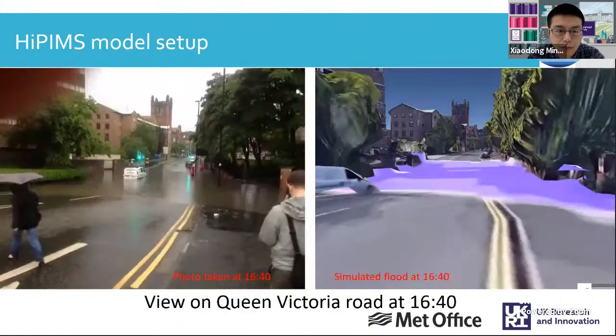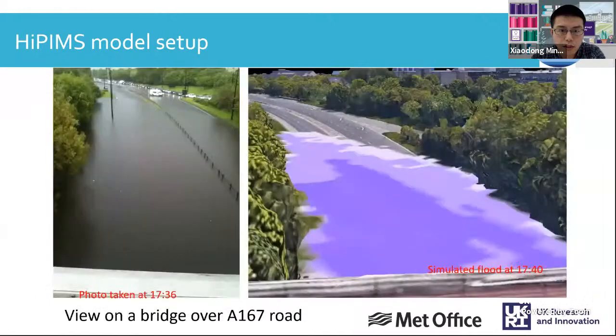Next slide, please. So to calibrate the model, first we use different parameters and compare our simulated results with observed photos. This is one example in Newcastle. We compare one output of the model at exactly the same time with a photo taken by pedestrians, and the results match quite well. And next slide, please. This one is also in Newcastle, just on the main road in the north of the city center of Newcastle. So it also matched well.